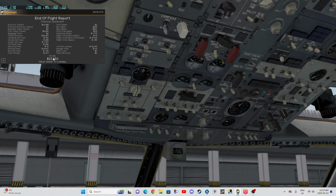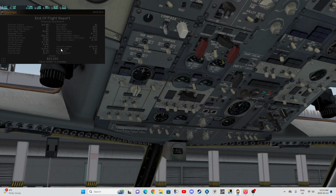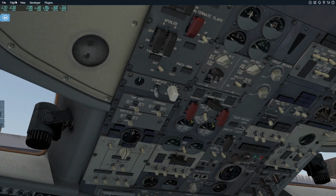But yeah, we made a lot of money. If we didn't have that aircraft lease, then it would have been even more. But of course, it's better to buy the plane, but it's extremely expensive. I saw it was almost $100 million, so it's pretty expensive, the plane that I have here. But anyways, so there it is. That was a flight. It was pretty long. So before I end this video, I'm going to show you guys a replay of my landing.